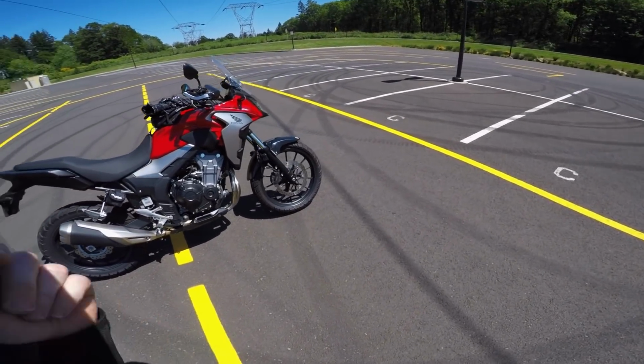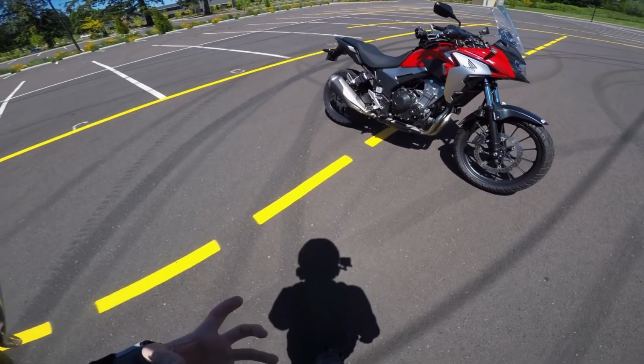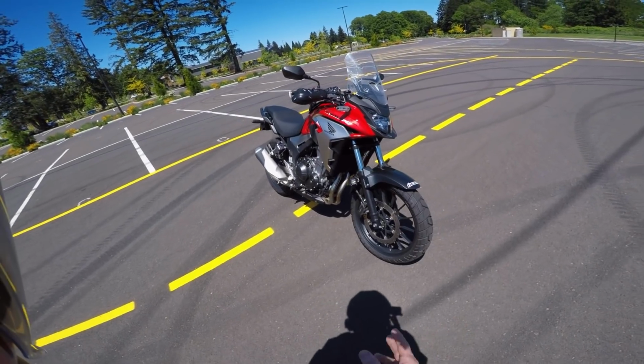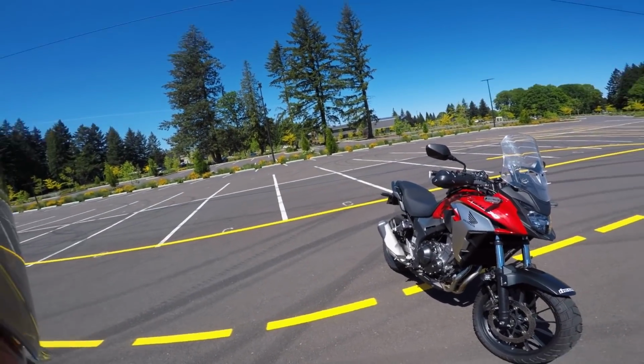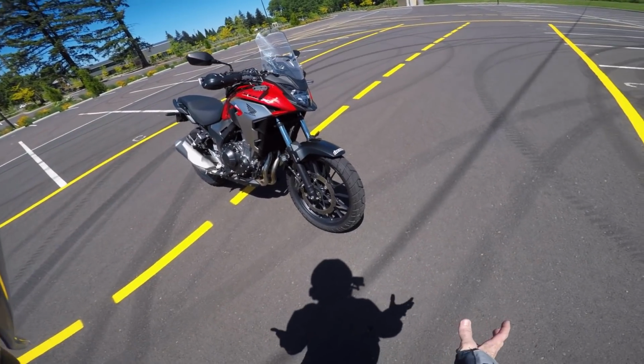Now, a lot of people put that 16-tooth pinion on because they feel the first gear is too low. I will admit that the first gear is pretty low on this bike, but it doesn't take long to get used to. In fact, within the first week you ride it, you're going to get used to it, and it's going to be like nothing.